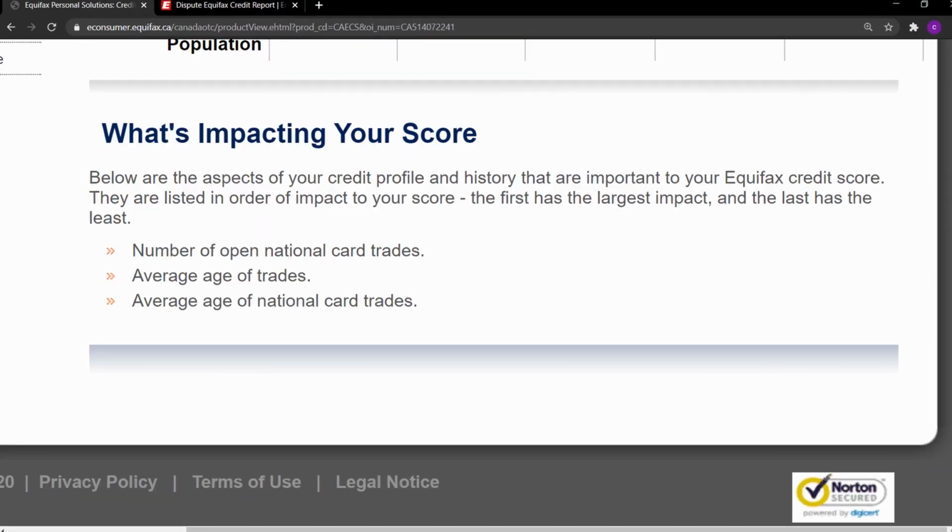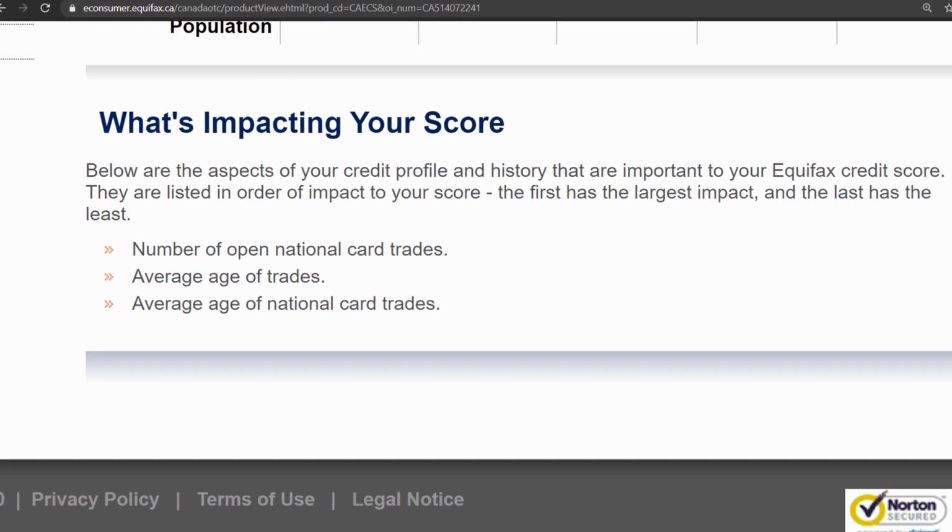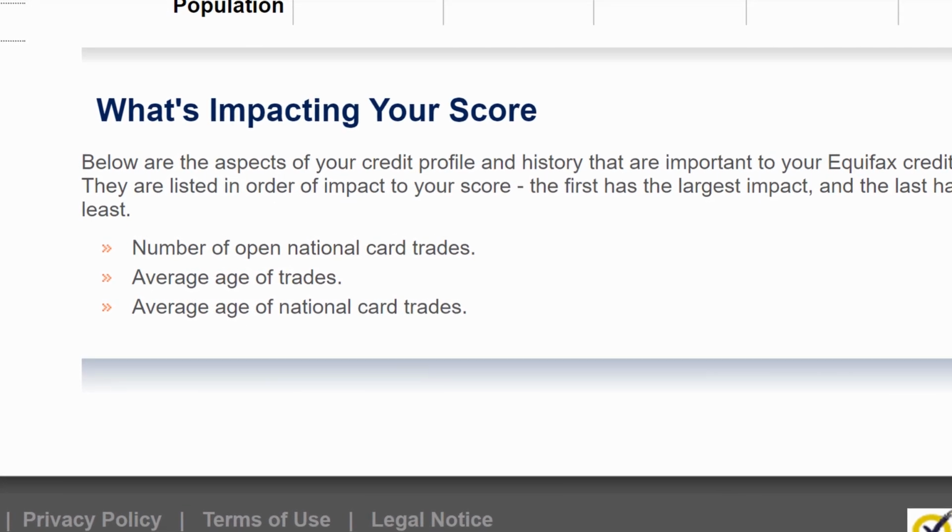Number 4, get another credit card. Although applying for another credit card will take points off your score, having more credit available can improve your utilization rate, which will increase your credit score. But be aware that if you don't get approved, it will damage your score. Also, according to Equifax, I have too many credit cards. 6 of them. So don't go overboard on the credit cards either.